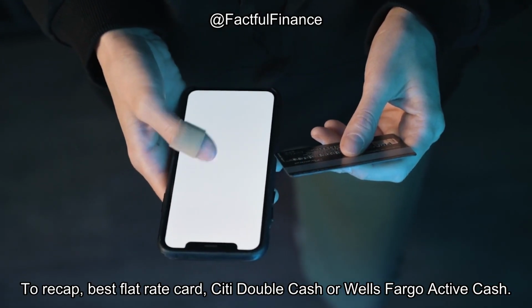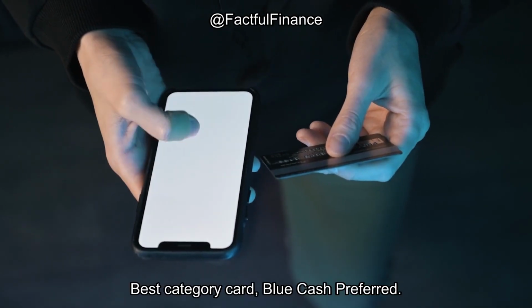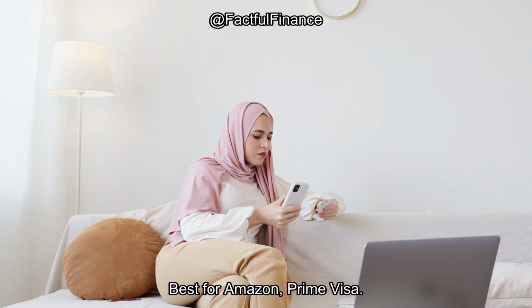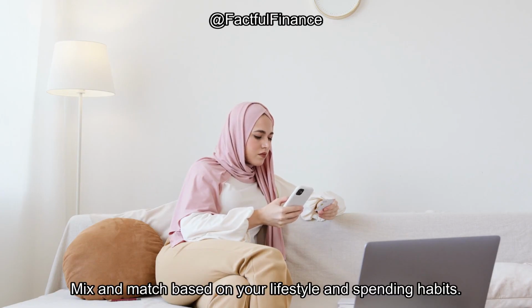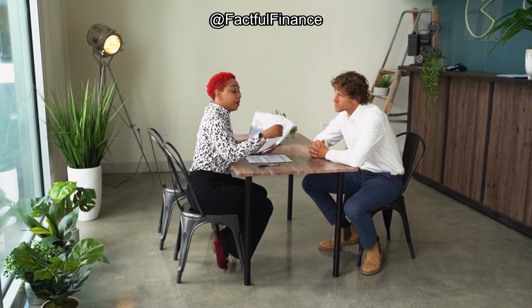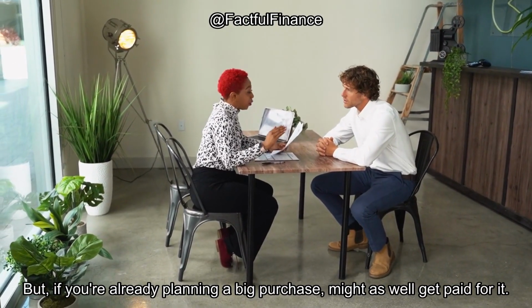To recap, best flat rate card, Citi Double Cash or Wells Fargo Active Cash. Best category card, Blue Cash Preferred. Best hybrid, Chase Freedom Flex. Best for Amazon, Prime Visa. Best for credit building, Discover It Secured. Mix and match based on your lifestyle and spending habits. And hey, don't sleep on the welcome bonuses. They're one-time boosts, sure, but if you're already planning a big purchase, might as well get paid for it.